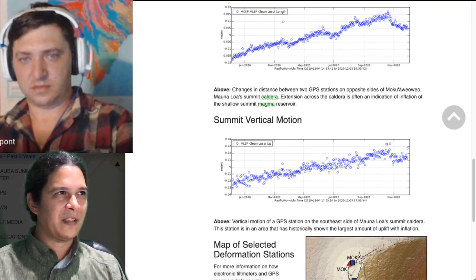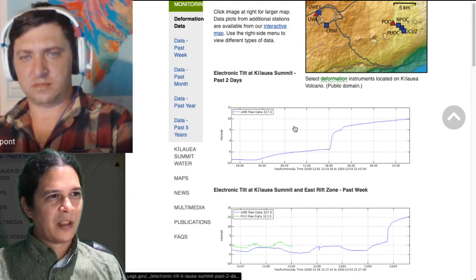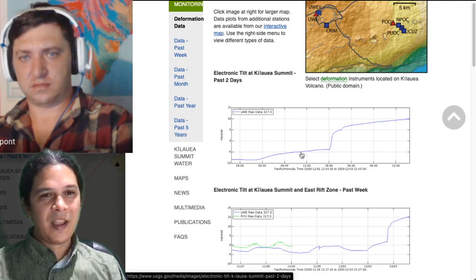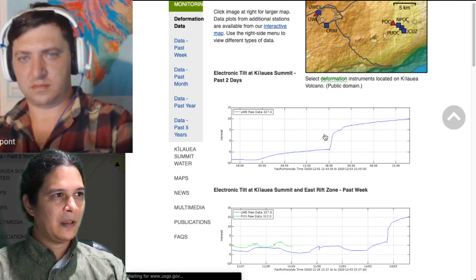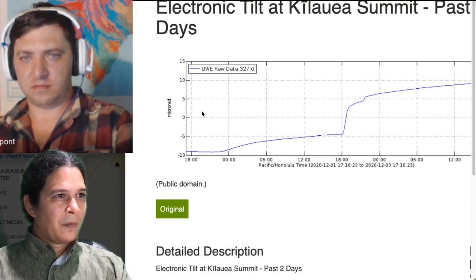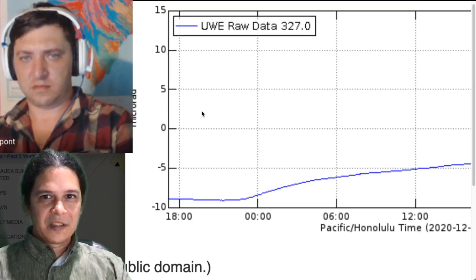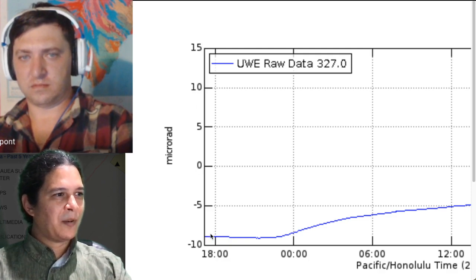But right here, let's switch to the Kilauea signal. So right here we have on the screen an image at the top. This is the Uekahuna 2-day tilt, right? And let me see if I can get it bigger here for you guys. It'll come in a little bit bigger here. And the important thing to see is the scale on the side, right? Our microradian scale is going from 15 at the top to -10 at the bottom.